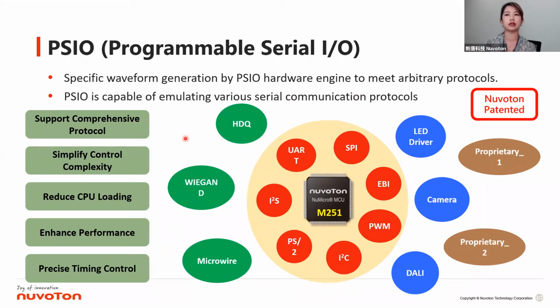The first one is that it can simplify the control. Especially when you compare with a GPIO, if you use the GPIO to generate the microwire or the widget, it will consume much more time for the engineer to configure this kind of programmable I/O. But if you use the PSIO, it can simplify the control. Besides simplifying the control, it can also reduce the CPU loading by the hardware. We just use the hardware to generate this kind of waveform, so it can reduce the CPU loading.